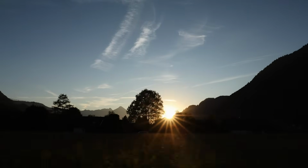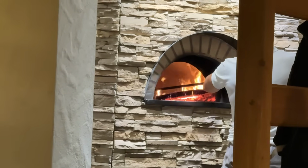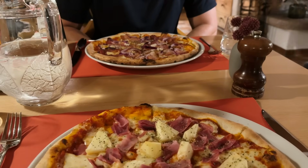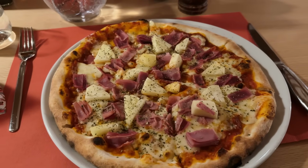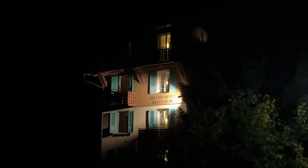And then as the sun was setting, we hopped on a train back to our place, stopping briefly in Lauterbrunnen for some wood-fired pizza. After a long day of hiking and exploring alpine villages, we really enjoyed this meal.